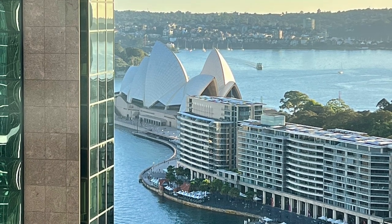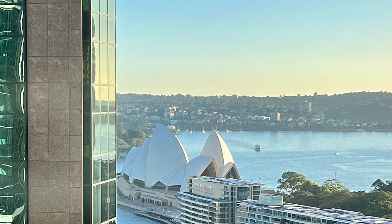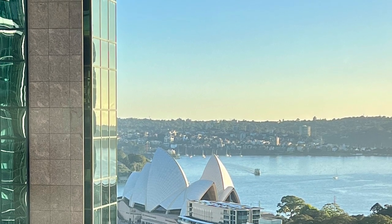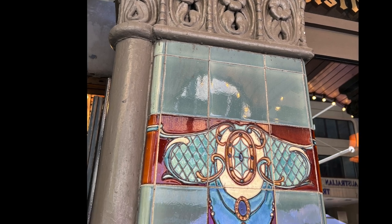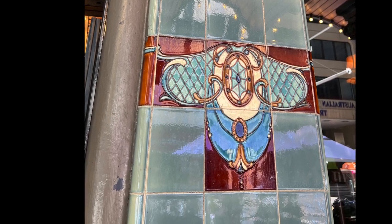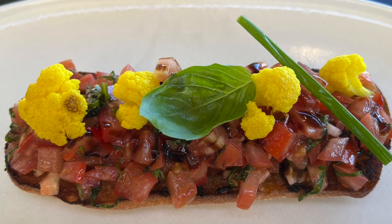This is just a quick view from my hotel room. And I didn't take very many pictures as I walked around that day, but I did stop and have a little snack at a restaurant, and it was a bruschetta.